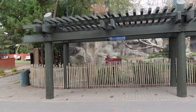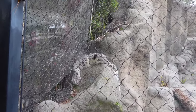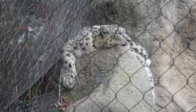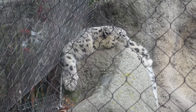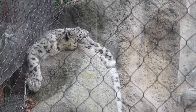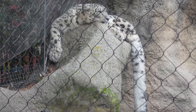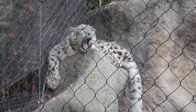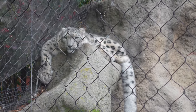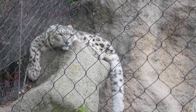All right, so we have one of the best shots of the snow leopard I've ever seen. Wow. Look at you, buddy. Oh, look at those paws. This is Misha's element. It's nice and chilly out. It's like perfect weather for me. Just chilling. So Misha was born in 2013, and she's an ace climber. Ooh, big yawns. Cats are so cute. I see why you like them, Joe. They're just so adorable.